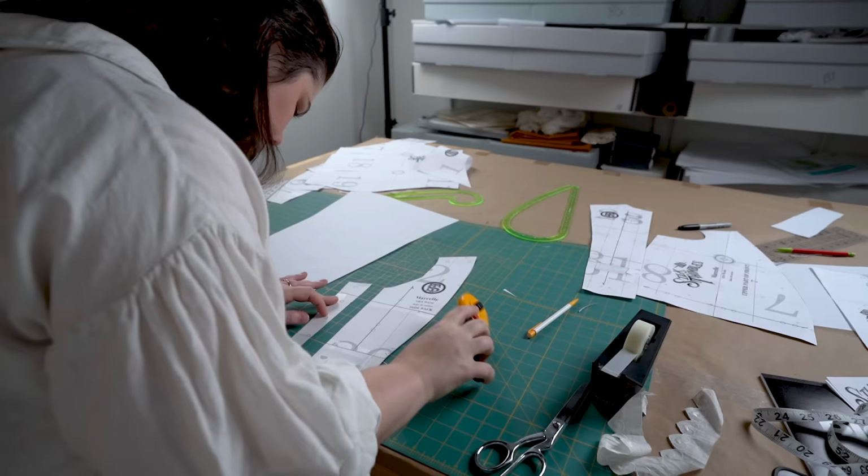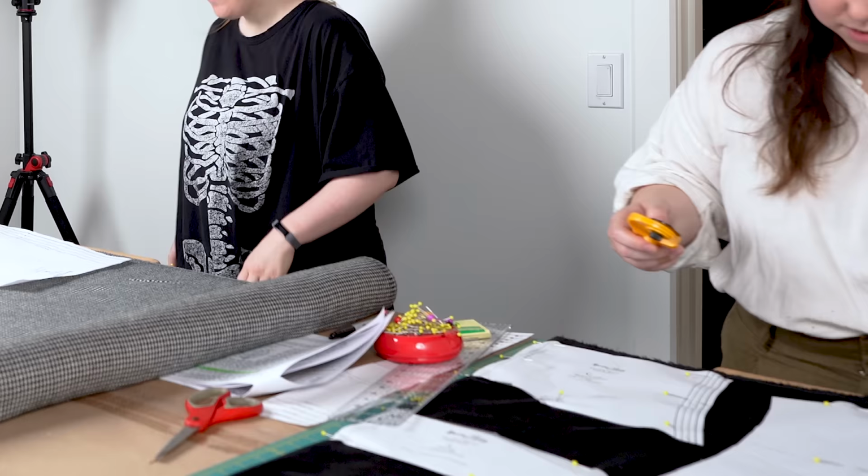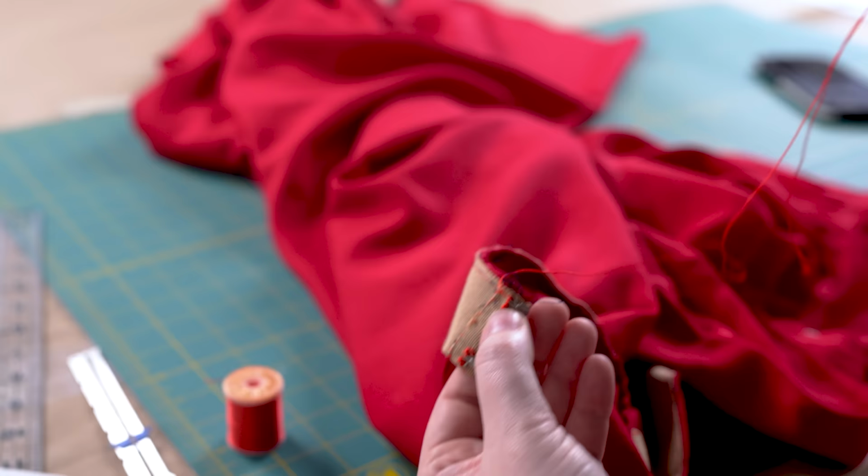Cut out the suit pattern in the herringbone, and then collars and cuffs will be in a black velveteen. There might be black velveteen in my mailbox right now. I might need to go get it. Fingers crossed. And then I'll cut out the skirt for this.